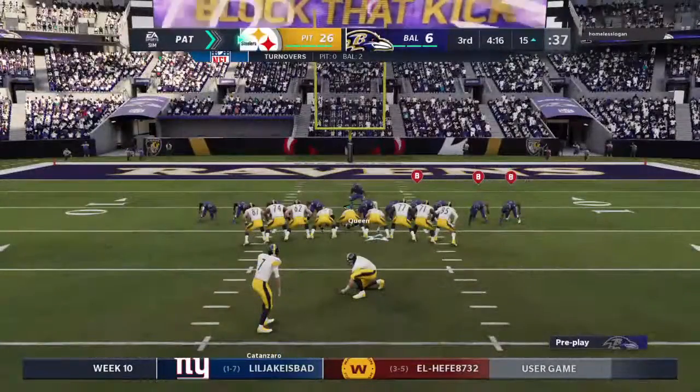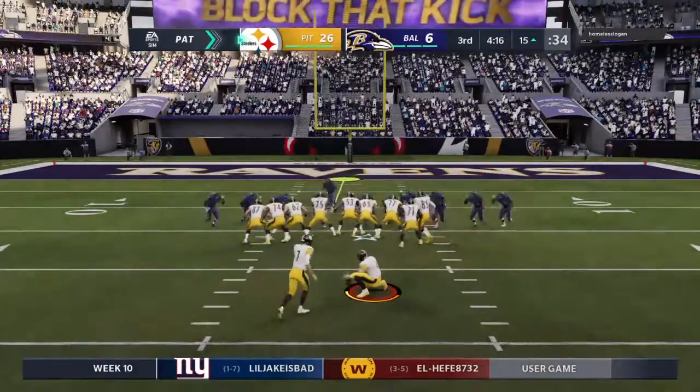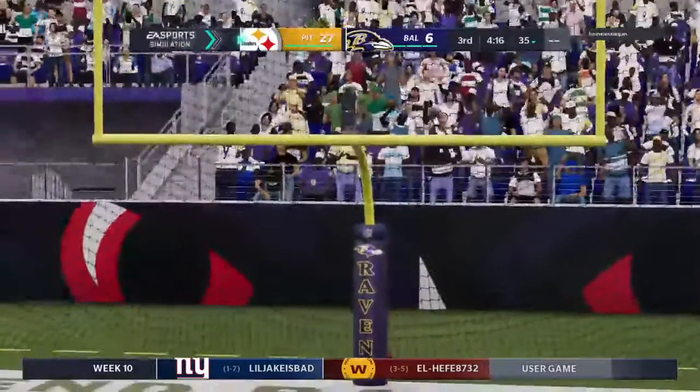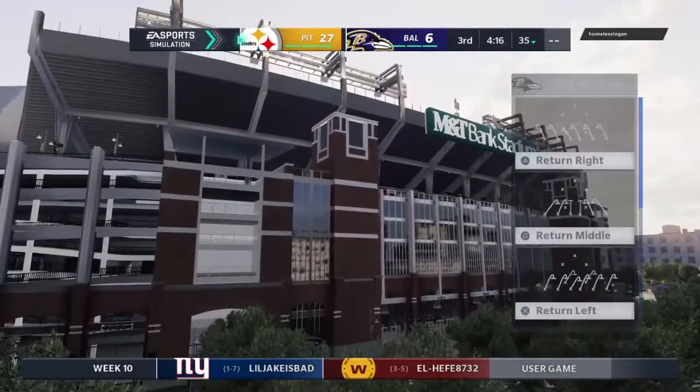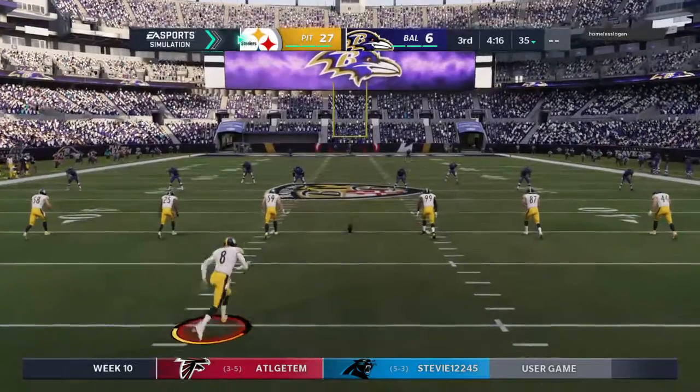Chandler Catanzaro lining up for the extra point. This D wanted to put it away before we even get to the fourth quarter, widening that margin a bit further. And while they won't just empty the bench just yet, if you're a backup, start loosening up. I think you'll get a chance to play before this one is over now with that type of a cushion.